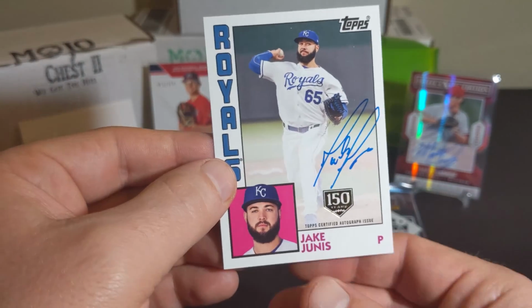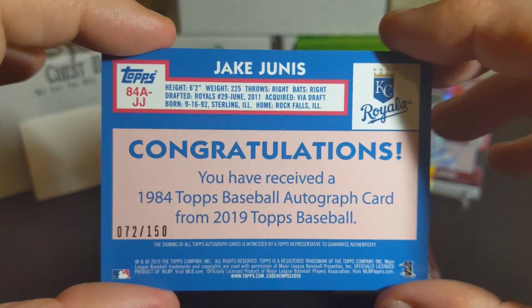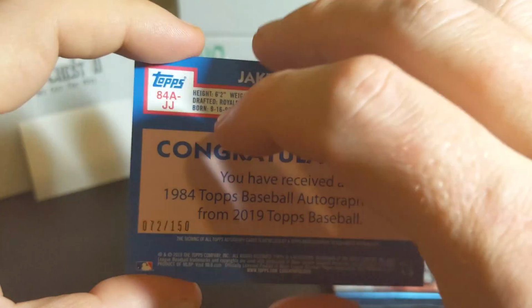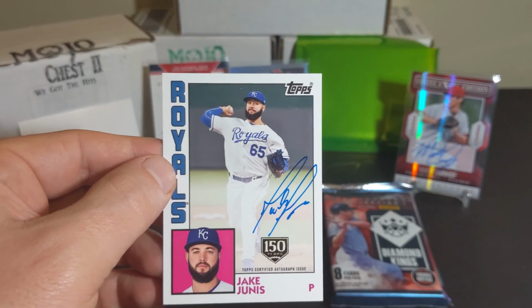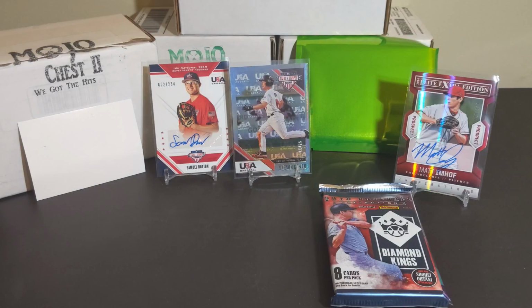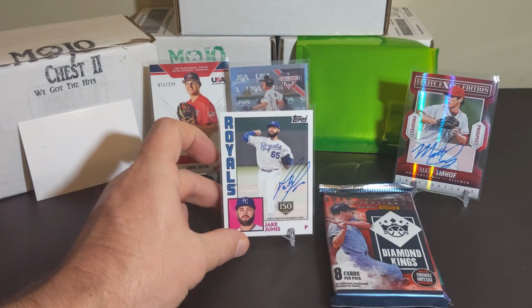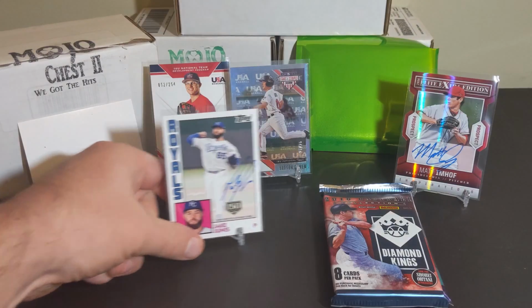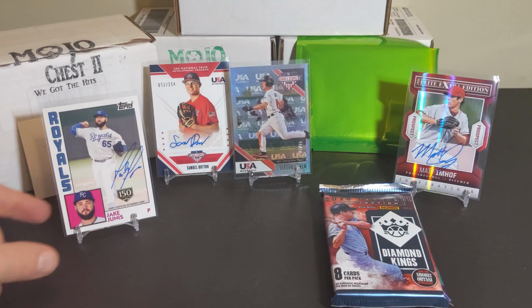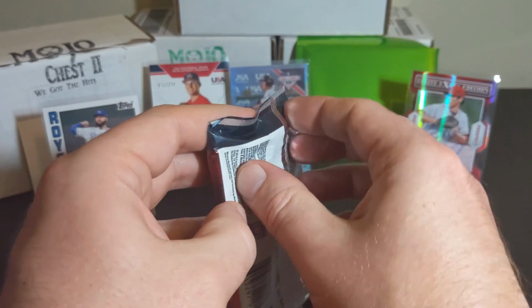I know it's not that easy to pull autos out of these, and it's numbered 72 out of 150. I mean, yeah, whatever. It's a hit. We shall take it. Let me get this put in something. Okay. Auto number 3. How about that? Bam! We'll take it. Actually, I can go right over here. Okay. Nice. Let's keep it going. We still got 2 packs to go.